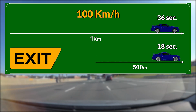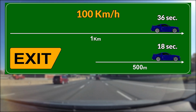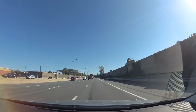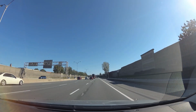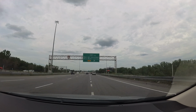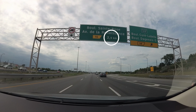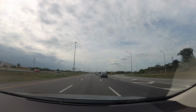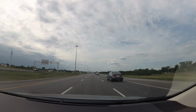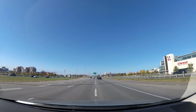Now that might seem like plenty of time for experienced drivers, but not necessarily for beginners, especially when you factor in heavy traffic and the stress of changing lanes at a higher speed. So as soon as you see the indication to the exit you want to take, start making the necessary lane changes. In an example like this, 2.5 kilometers, you don't need to rush things. You'll still have about 1.5 minutes at 100 kilometers per hour. But at shorter distances, like 500 meters here, do it as soon as possible after you see the panel.